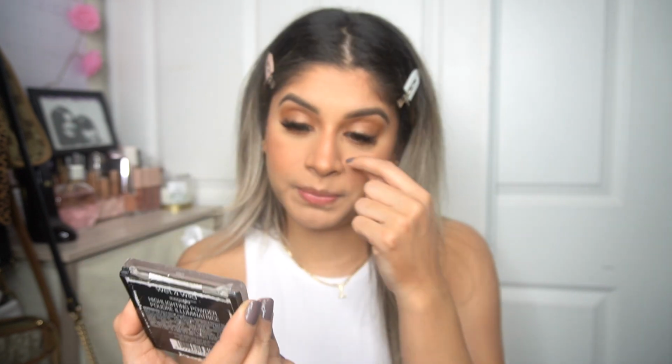Next I'm going in with the highlight. This is the Precious Petals by Wet n Wild. I love this highlight. This is another item that I use all the time. What am I going to do? Oh yeah. I'm using this Morphe M506 brush, and I'm just going to add some to my inner corners.